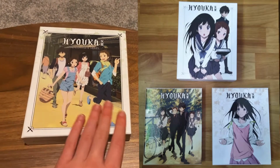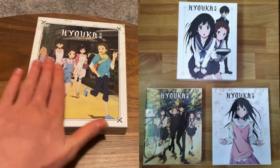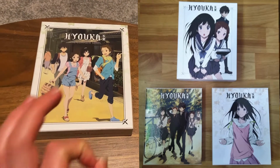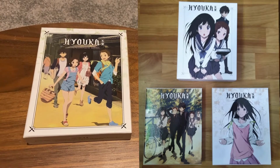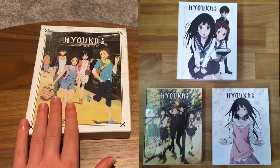Now, as for the front cover, generally this is better. The artwork for this is definitely better than the artwork for the Anime Limited front cover, as they go for a plain white background and just paste the characters on there, which looks really lazy, if you want my honest opinion. But yeah, that's that on the right, and that's on the left.